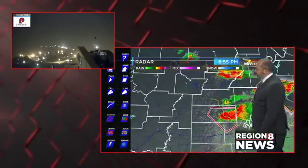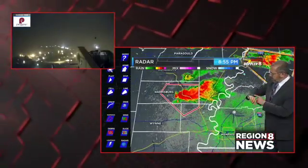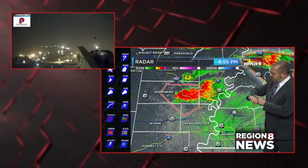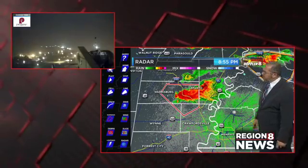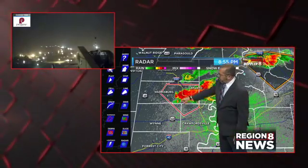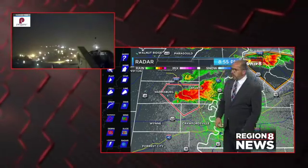Being that we haven't had reports here in just a little bit, we'll hear from Skywarn in just a minute to see if they're going to continue. But right now they've got the warning all the way down into Crittenden County, and it's still got about 20 minutes left on it. Yeah, they've got it covered pretty good.